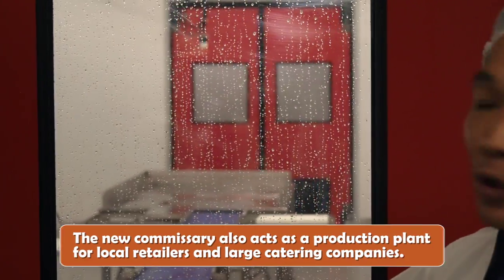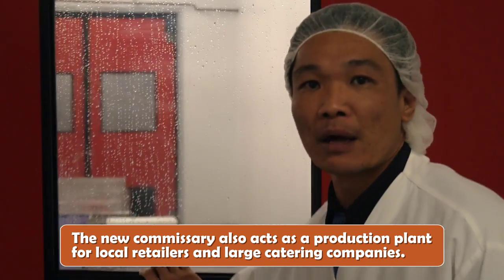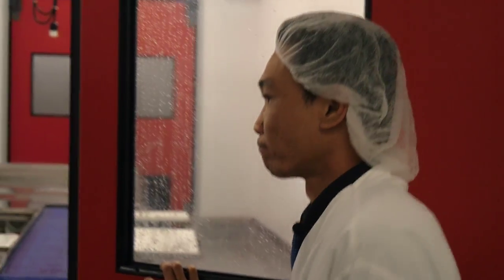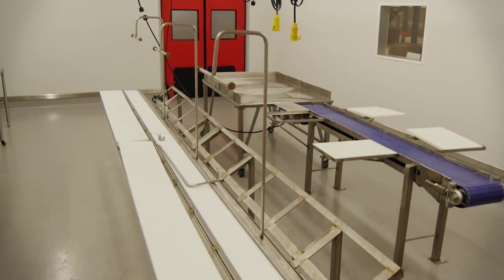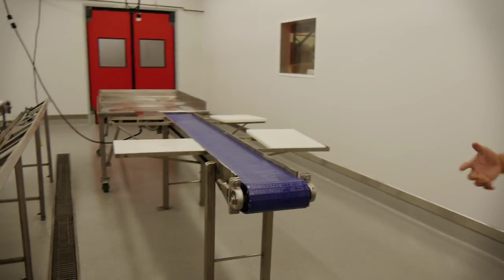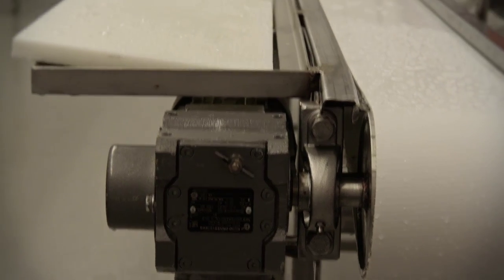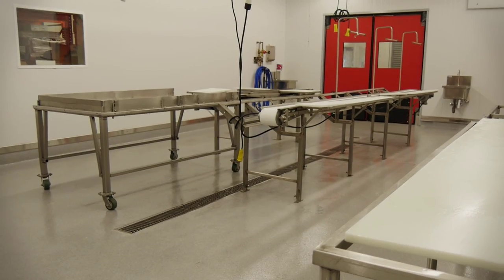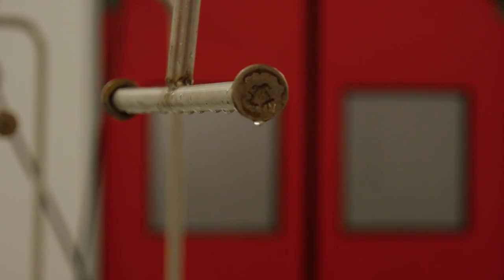This particular isolation here is called a fabricating room, where we cut a lot of products and we prefabricate a lot of the products for our end user. So in here you'll see a blue color conveyor, which is designated primarily for our Roli Roti chicken that goes on a farmer's market. And then also you have the white conveyor that is mainly for packaging ready-to-eat food.